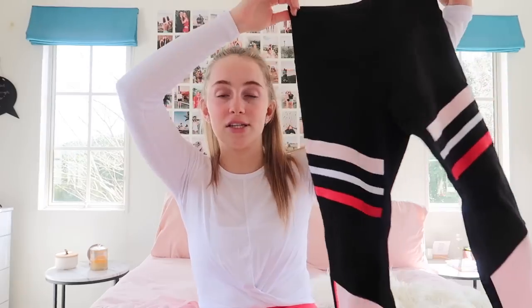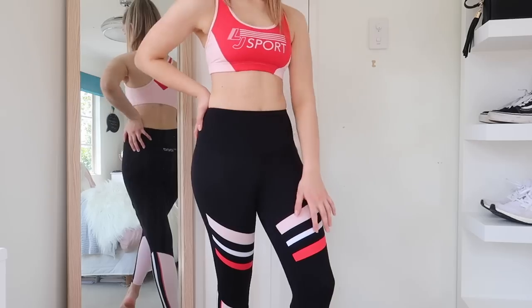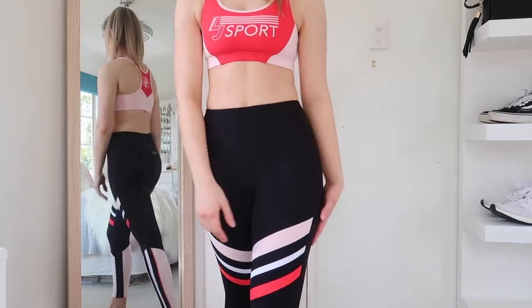And last but not least, the last item of this outfit and the last item of the haul are these tights here, and I think these are so cool. These are the high contrast core ankle biter tights. Again, the ankle biter length. It's got a combination of black, the pale peony, white, and the paprika color. I love how with all of these items, you can mix and match them because they're all similar color schemes, and they all go together so well.